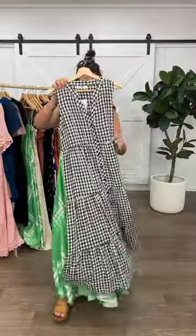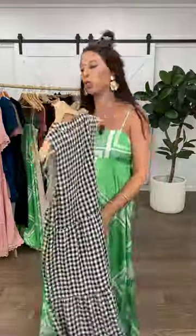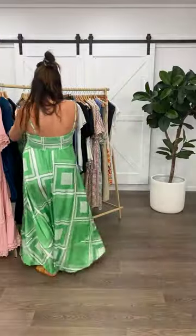The Rosalie dress in the black gingham. Really nice. Got pockets. Called the Rosalie dress. Sorry, everyone's giggling. V-neck, functional buttons, pockets. Just good. Nice with the jacket too.